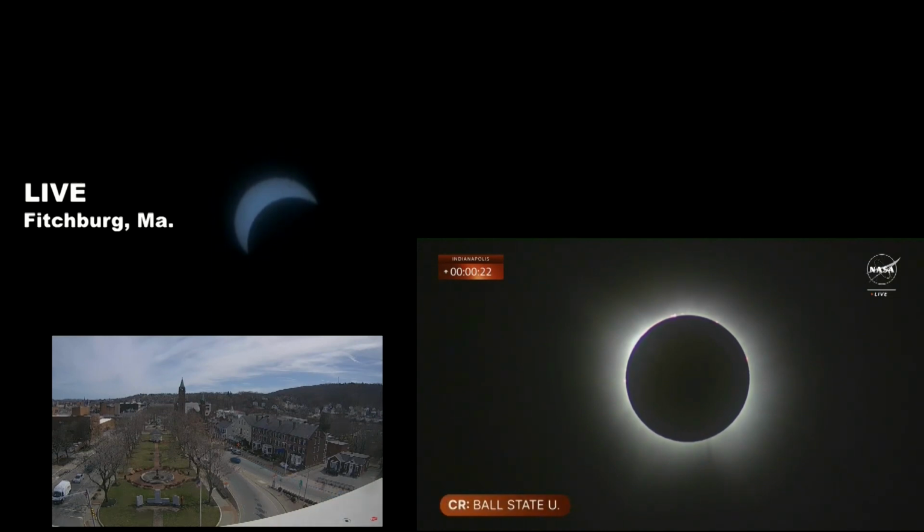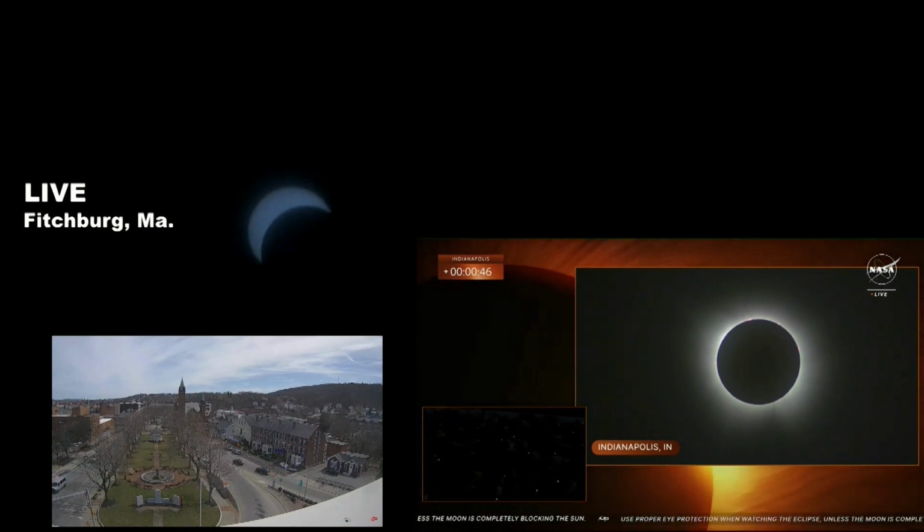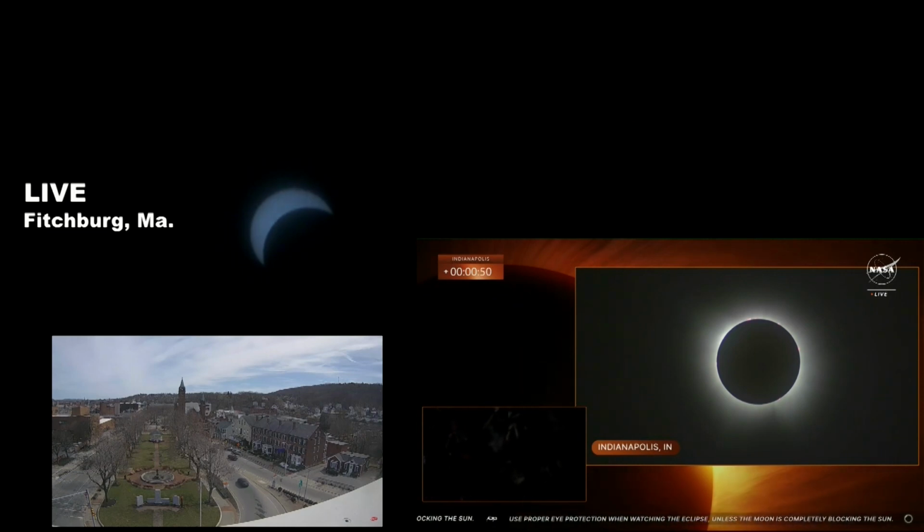Oh my gosh. And you can really see those streamers coming out right now. I'm seeing some bright lights around where we're seeing cratering, and I can see those streamers coming out of the corona. And are those Bailey's beads? We were seeing some Bailey's beads. They're transitioning out a little bit, but yes, those bright lights where the sunlight is shining through craters on the moon, mountains and craters. And look at those streamers of the corona. It is putting on a show. Holy moly. It is dark.